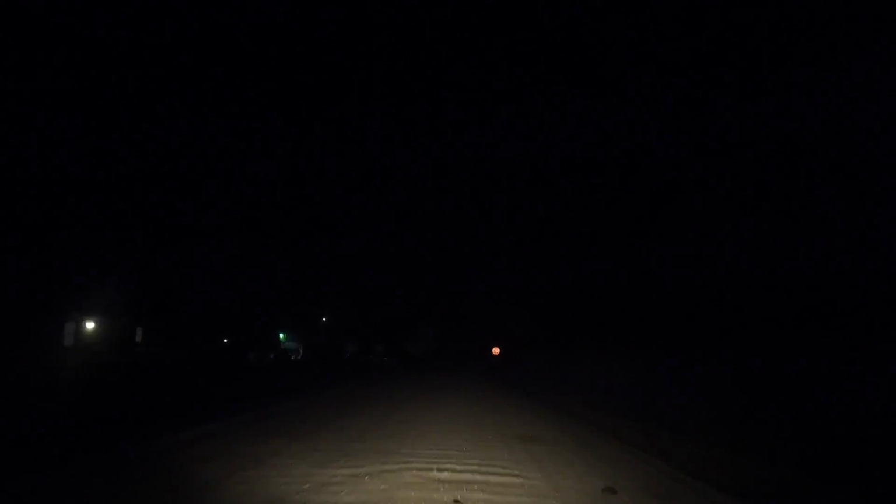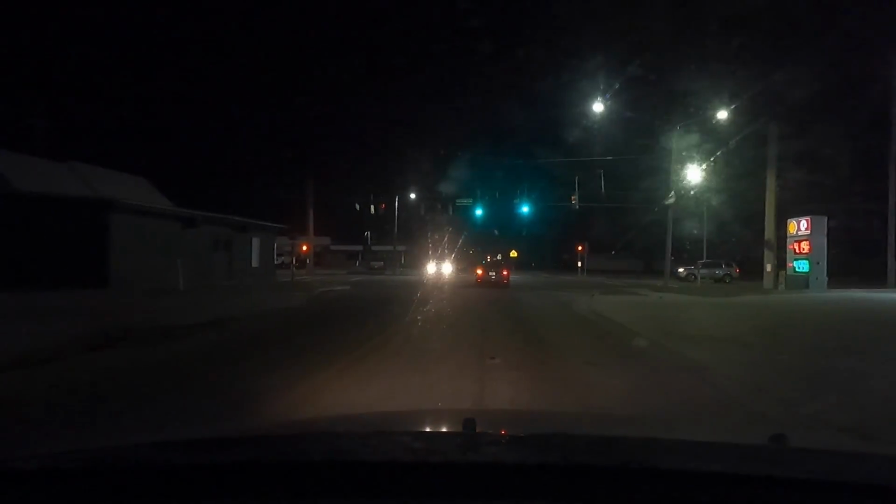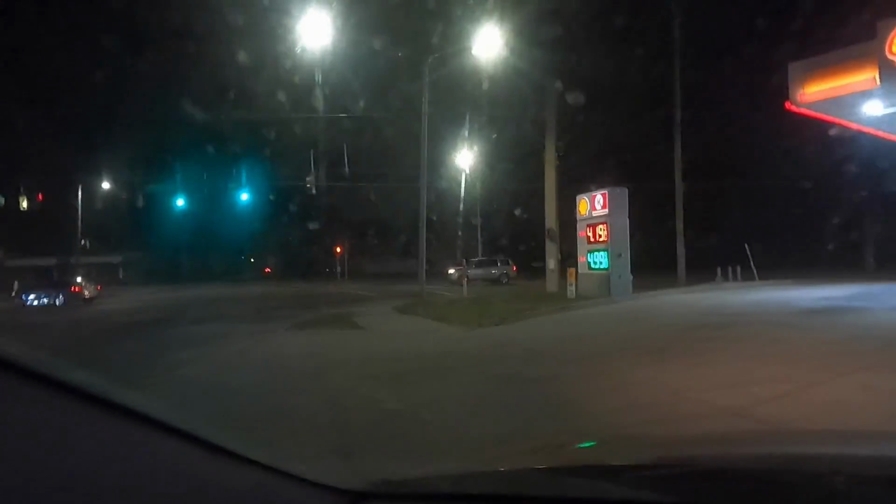So we have a pretty empty tank. The light's not on yet, but we'll see. I'm going to guess we get maybe shy of a half a tank. If we get more than a half a tank, I'll be thrilled. About the dirty windshield, but we just had a massive amount of pollen just fall. Yep, $4.19 a gallon.